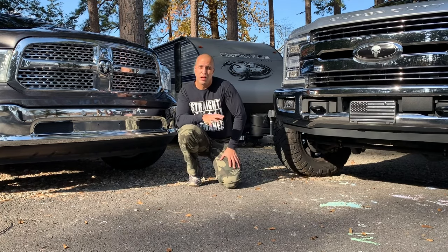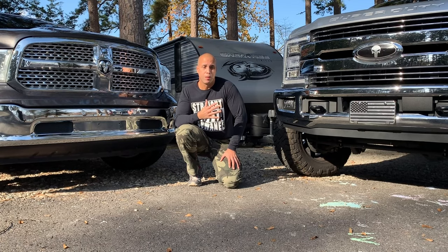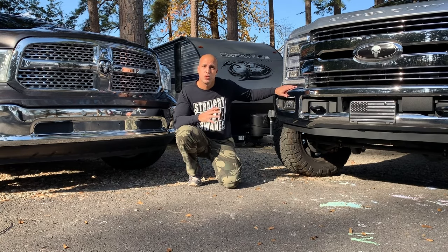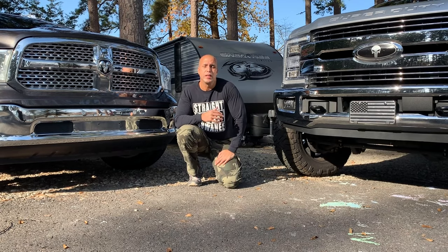Now, I do agree with a lot of the advice that says you should always get more truck than what you need to tow the camper. It will always make for a better towing experience. But a lot of us at the time of buying an RV don't have the luxury of getting a big one-ton truck. So I want to give you some real-world examples of what is possible.